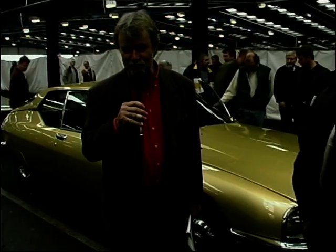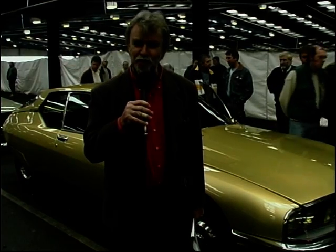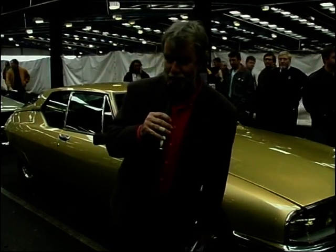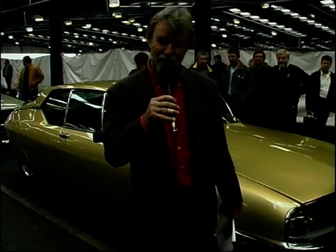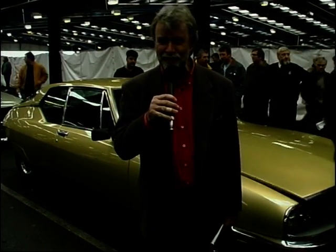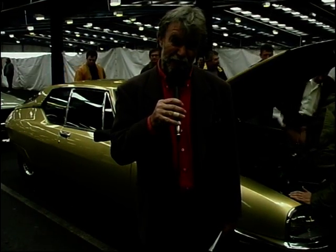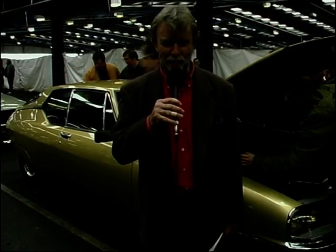Now, I've really always fancied a Citroën SM. We used to run one on Autocar as a long-term test car in the 70s, and I loved driving it. Would I buy one today? Very complicated, lots to go wrong. 6,000 quid, 6,500, you'd be taking a risk.